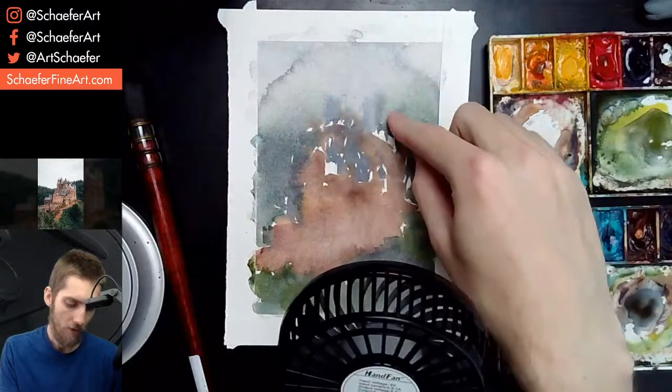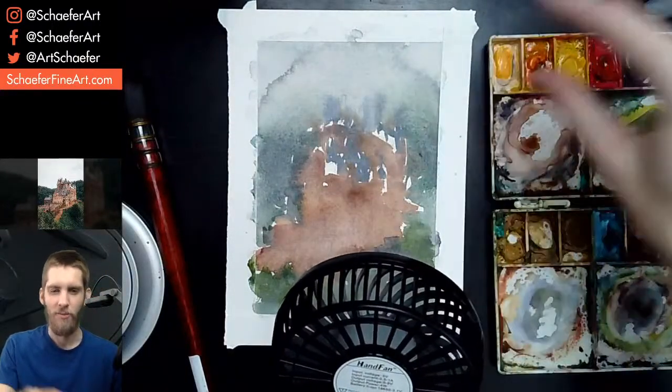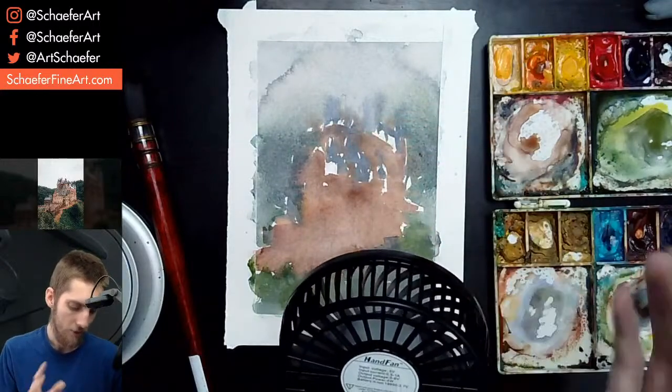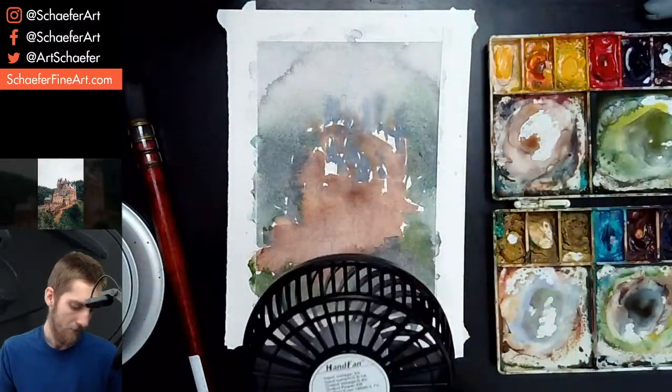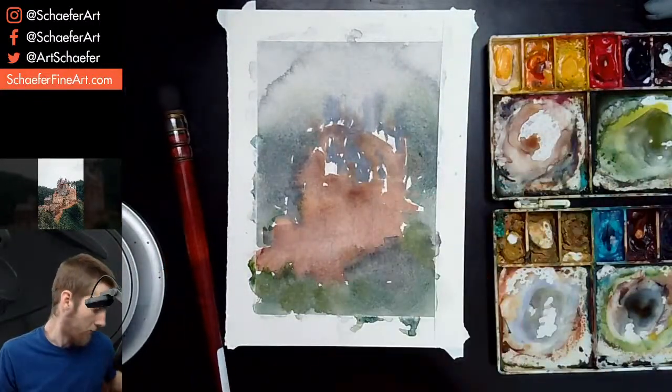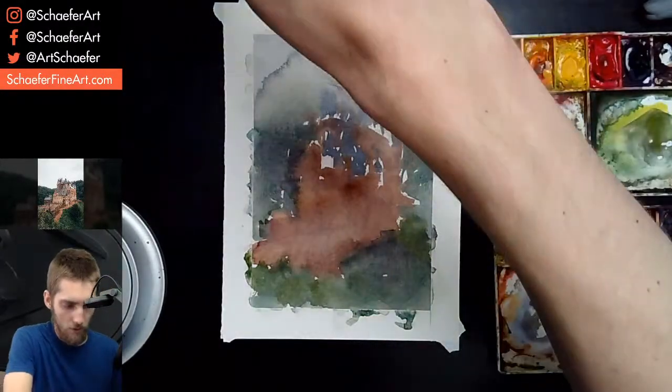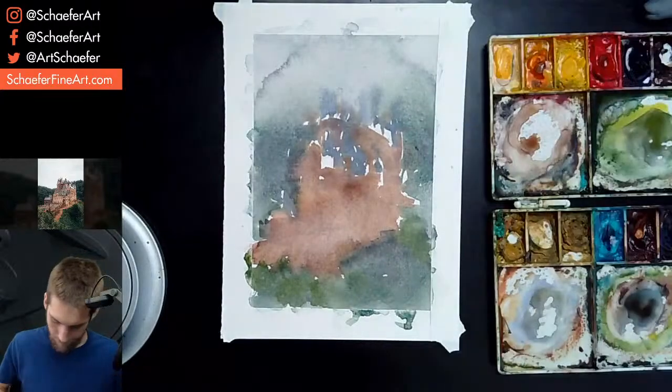So I might need to, because I made the sky really dark compared to the photo, I'm going to darken a lot of the values here just a little bit so it'll pop out from the background. It's my thought process, in case you're wondering.